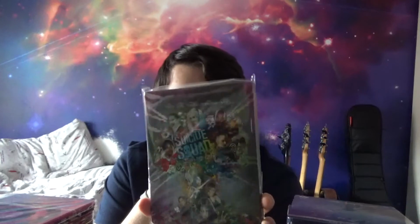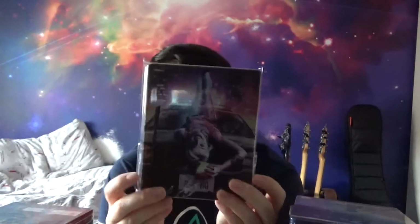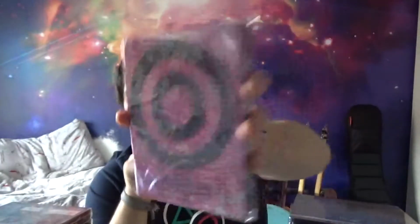Moving on to Suicide Squad. Not a massive lover of this film, but it's a cool Steelbook, and I do have a signed Jared Leto Joker playing card, which is quite nice. Birds of Prey. I absolutely loved this film. I thought this film was a lot of fun. And it's always nice to get DC films that are fun.